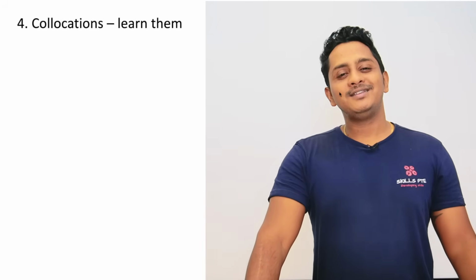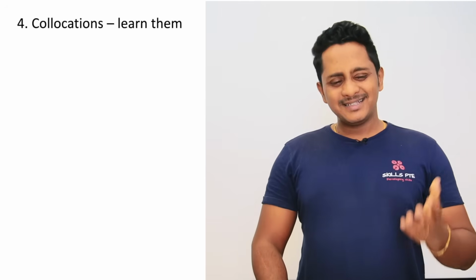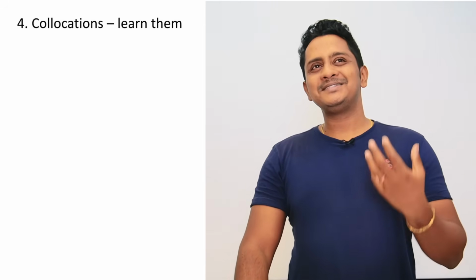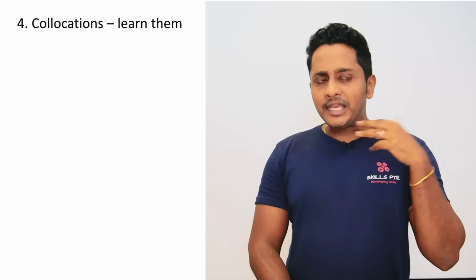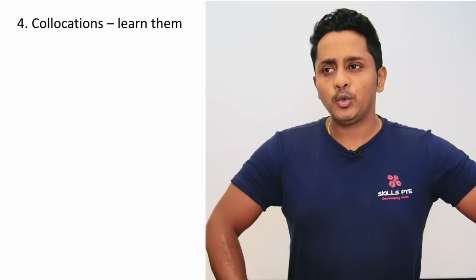4th one, collocations. Learn them. This is the one that decides whether you should go to Australia and stay there permanently or not. Trust me on this. What are collocations? Few words always go with few words. Come up, get out, watch out, carry out. I'm addicted to it. This place is allocated to you.